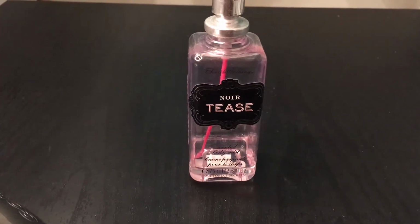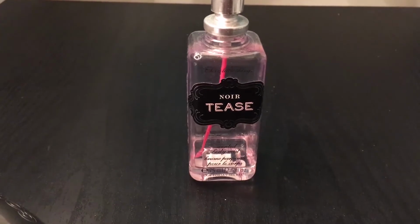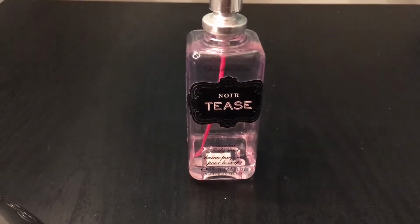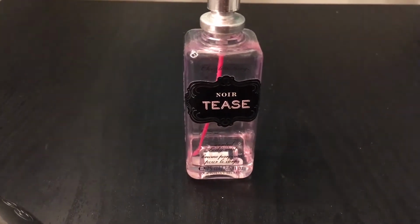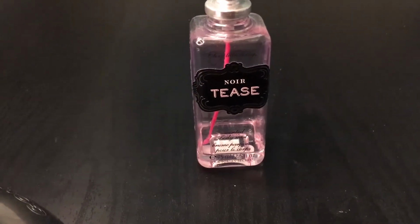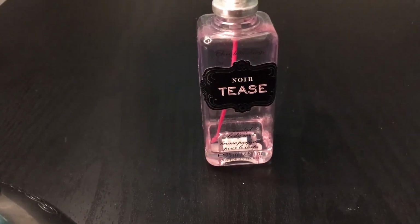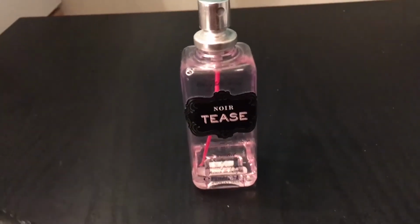And guys, when I tell you, I fell in love. It came to the point where I didn't want to use any other perfume. I only wanted to use this one. And I was just like, you know what? This is going to be the death of me because I know I'm going to keep going back and getting this. I actually invested in a bigger version, the bigger glass version. But I just want to tell you guys why this one is so great.